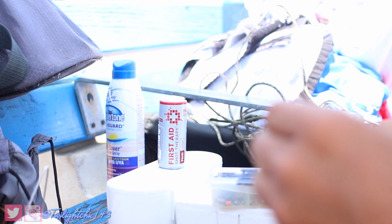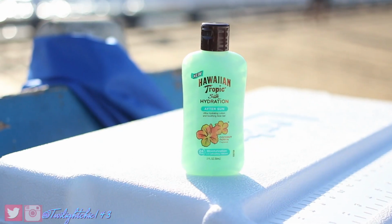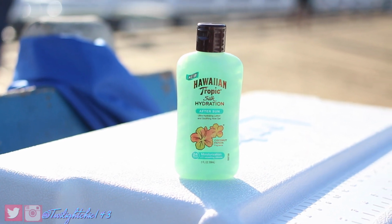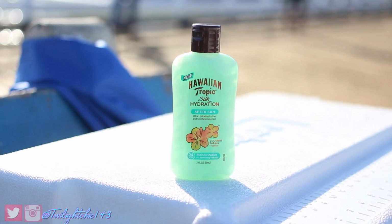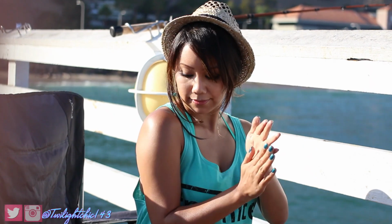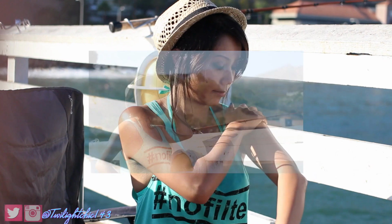And I gave my hubby the First Aid Shot Therapy to keep in his tackle box for future use. And since the sun is now setting and we've been in the sun the whole entire day, I decided to apply the Hawaiian Tropic Silk Hydration After Sun Lotion, which was also in my Vox Box. It seriously soothes the skin and it smells amazing.